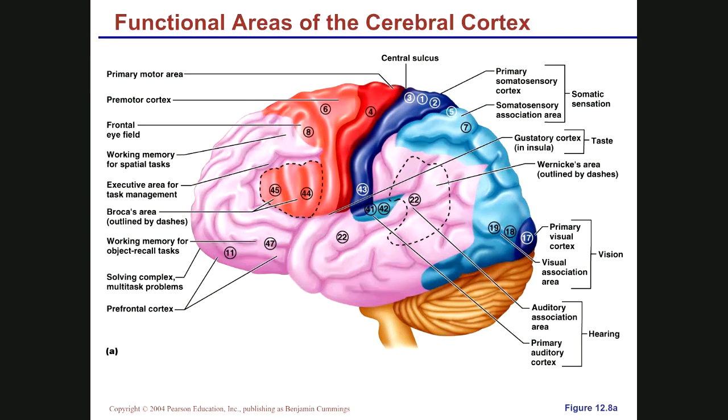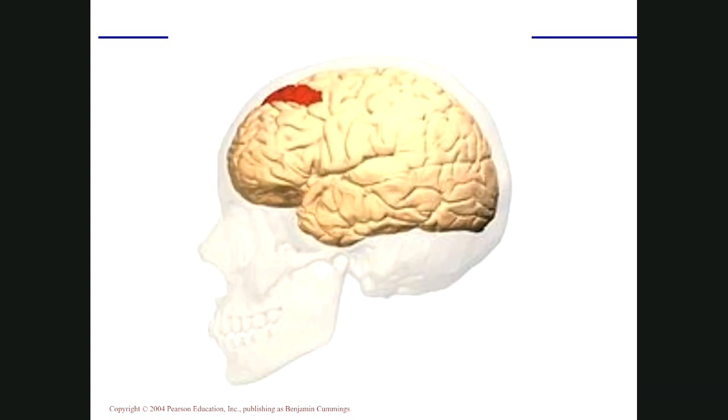And so if you damage this area, your eyes, one or both, don't move the way you think that they should move. So if you want to look at something out of the corner of your eye, instead of moving your eyes in that direction, you may have to turn your head all the way around just to see it. Now, if you look here, you'll see there's other motor areas as well, but we're not going to talk about those. There's our frontal eye field.